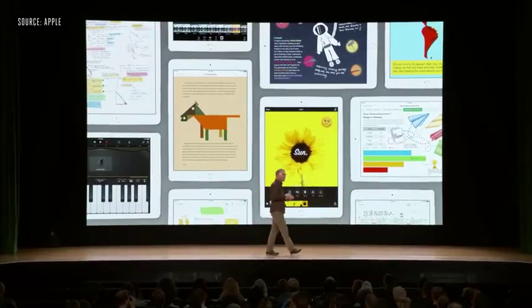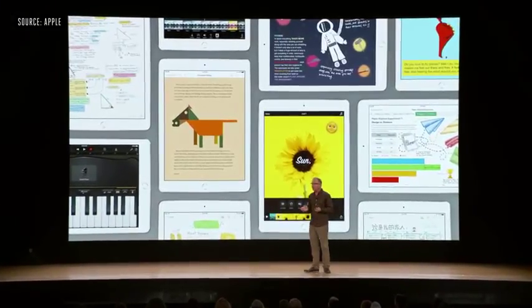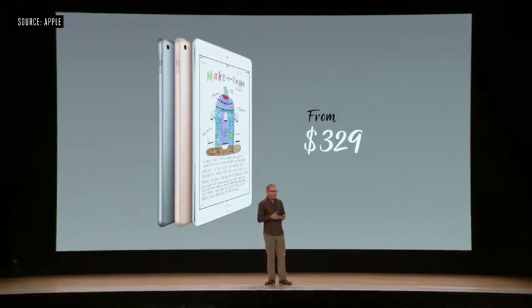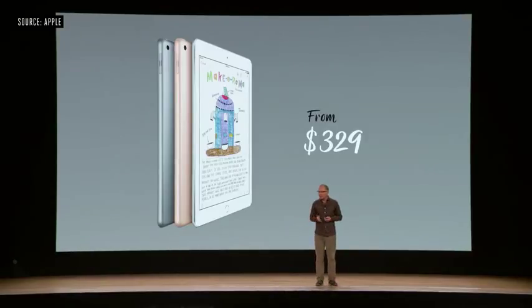And since we've made both the hardware and the software, nothing comes even close to offering the powerfully simple or magical experience that iPad can. And even with all these enhancements, we're pleased that we're able to offer this new iPad for the same $329 starting price for consumers, and we're super pleased to offer this for schools for just $299.